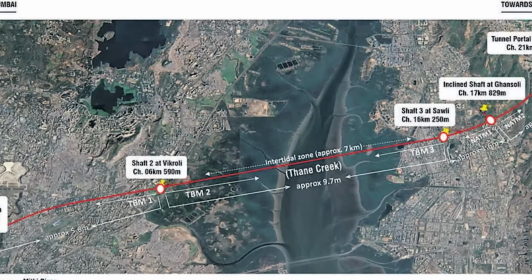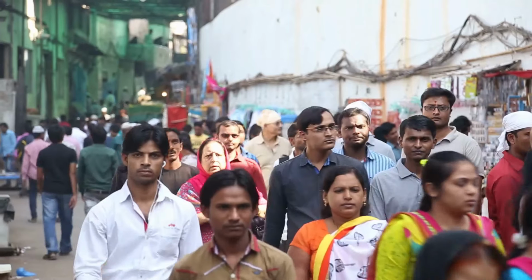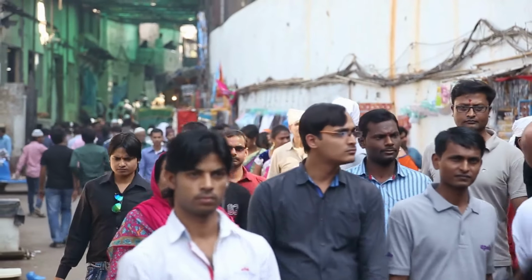As the route traverses many villages, there were protests by local farmers who were against giving up land for this modern amenity. In 2020, Maharashtra Chief Minister Uddhav Thackeray even called the project a white elephant and questioned whether anyone would benefit from it. Many citizens were skeptical about this costly venture as they believed that this money could be used to redevelop the existing railway system.